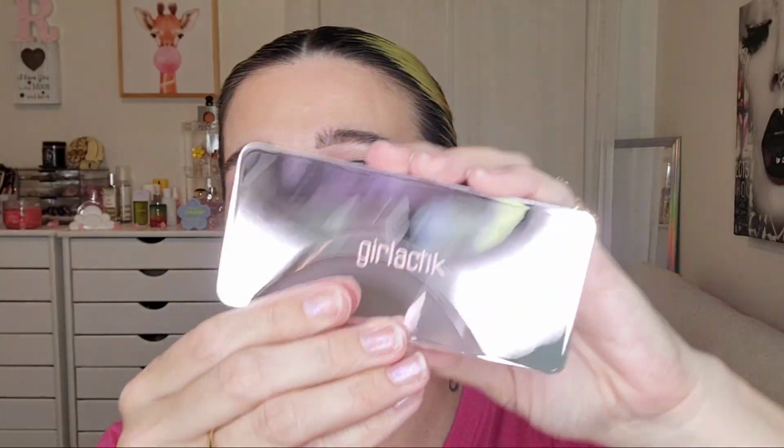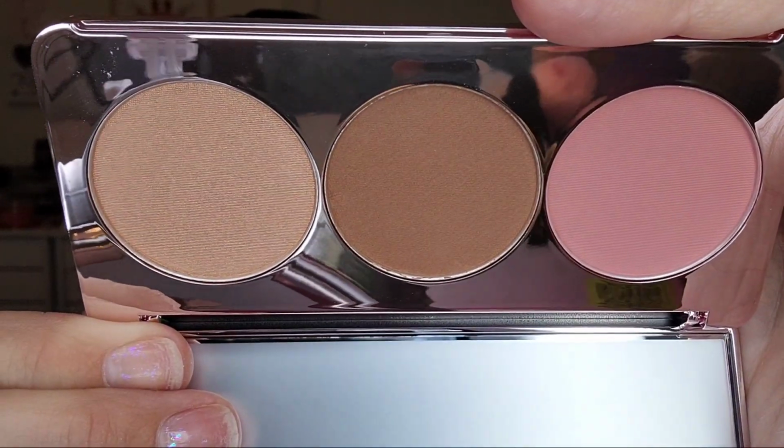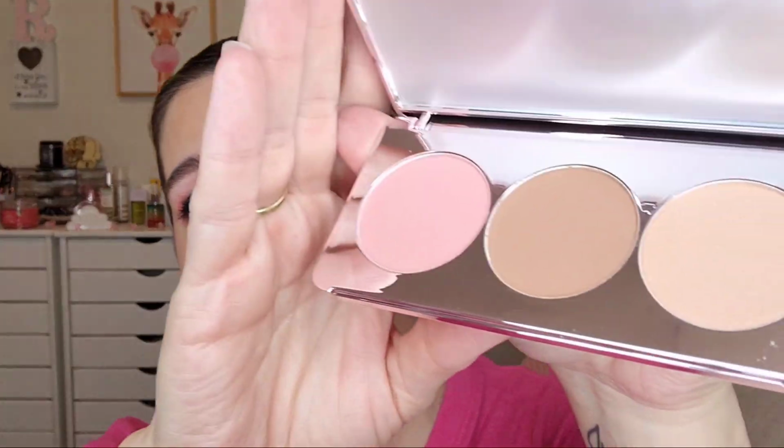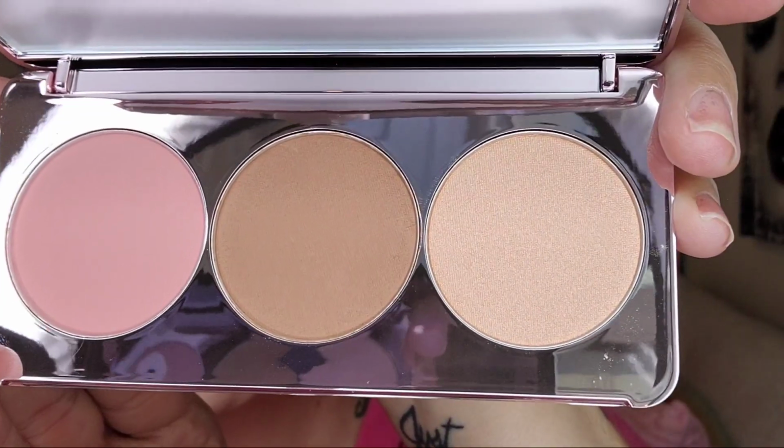Oh, that's pretty. I like the packaging. Of course, it's going to get dirty as heck pretty quickly. Oh, that's really pretty. So we have a blush, a bronzer, and a highlighter. Our shades are Pinch Me Blush, Sunset Bronzer, and then Radiance Glow. This is the Blush Me palette in medium. Really, really pretty. I might actually keep that. I think it's that pretty that I would keep it.